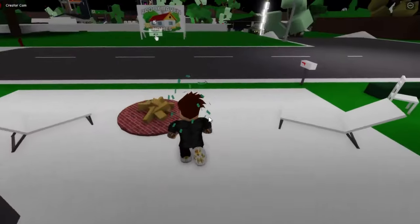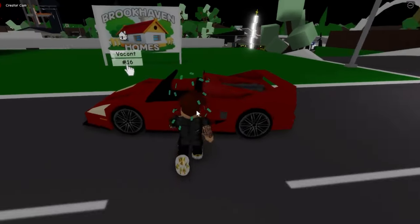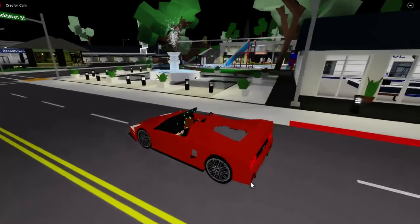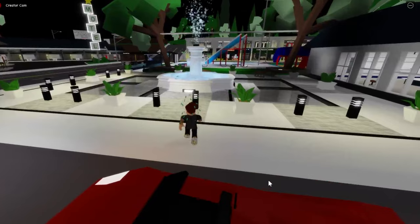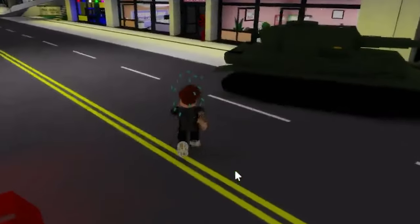Now, it is time for us to get outside. Get an expensive car. Let's select this red one and drive ourselves to the city center of Brookhaven. I think we can park the car right here. And let's see how people react to my new look. This square is empty. Let's look around and try to find someone to talk with.